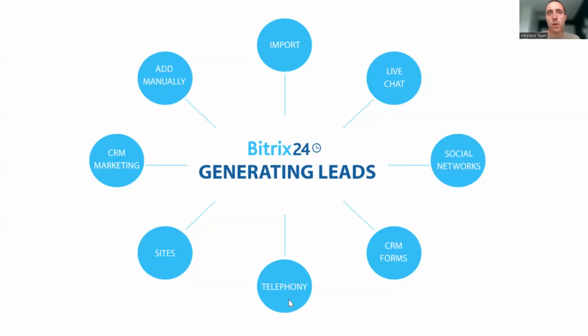So moving on from CRM forms is telephony. So it's also possible to integrate telephone calls into Bitrix. There's a few different ways, and we have a telephony webinar where we go into that in a lot more detail, but essentially you could receive calls inside the Bitrix CRM system. You can record those calls, make outbound calls. So all of that communication with your clients or leads is saved inside the CRM system. And if the number isn't registered yet inside the CRM, Bitrix can automatically create you a brand new lead inside the system.